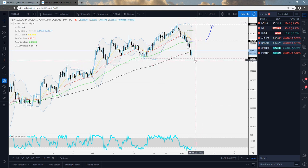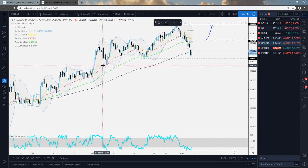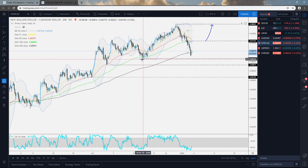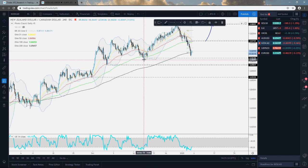For now, of course, this key area of support near the 0.8615 level is closer, so all eyes are on that. If this holds, then we may consider a small move back to the upside. But if it starts breaking, there are a bunch of lower levels to consider. First, of course, the 0.8582 zone, roughly around there. That's the low of the 5th of December. And then we could aim for even lower levels, like the low of the 29th of November near the 0.8515 zone. But again, like I said, let's see how it performs around this territory right here, near this 0.8615 zone.